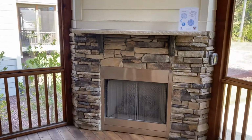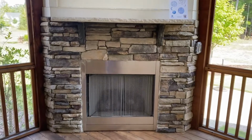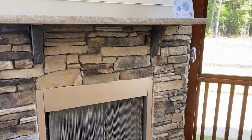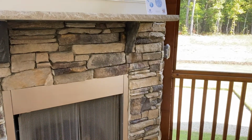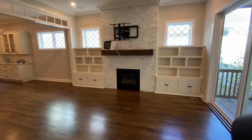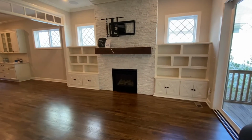And let me tell you, I turned that on just to feel how hot it got, and it got really, really warm. So I don't think that the winter nights here in North Carolina are gonna keep you away from enjoying this outdoor space. All right, so let's talk about this amazing living room here.